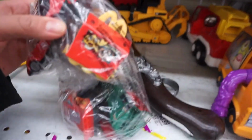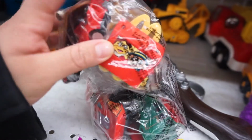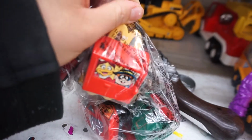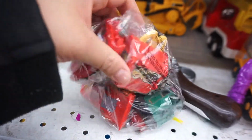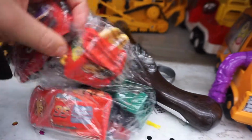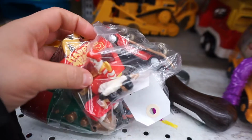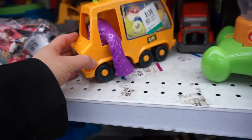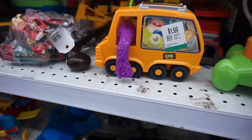Oh, the old cool Happy Meals back in the day. You guys see that? This was what McDonald's was all about. I remember they used to have decorations inside. Now it's all modern and great and colorful for kids. No fun. Oh, that's cute.